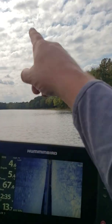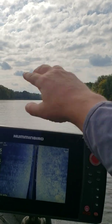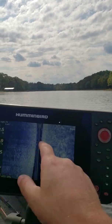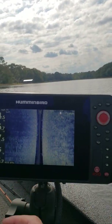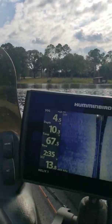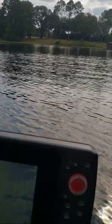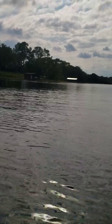Okay, now I normally don't go back there unless it's springtime, but that's a really good area back there during the spring. But see how much grass I'm sitting in right now? So that's what that looks like. Pretty thick. Then if you go over here, those boat docks back there both have brush under them. Those two boat docks back there are good.